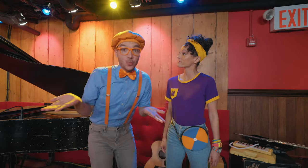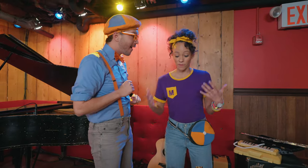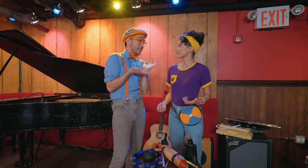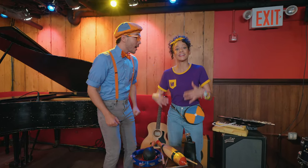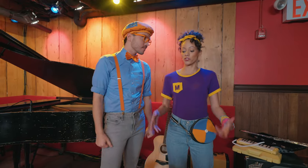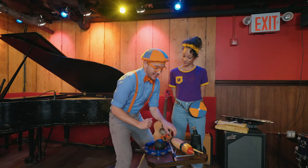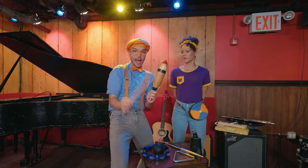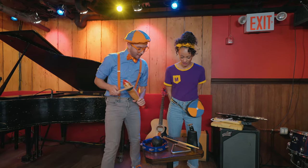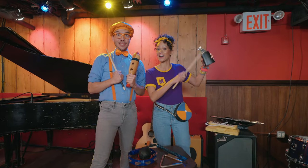Meekah, what is rhythm? Oh, rhythm is music's pattern in time. So for this game, I don't want to play faster than you, and I don't want to play slower than you. That's right. We want to play in the same time. Exactly. So first things first, you need to pick out an instrument. I think I'll take this fish and a drumstick. Good choice. I will also use a drumstick, and I'm going to play the cowbell.